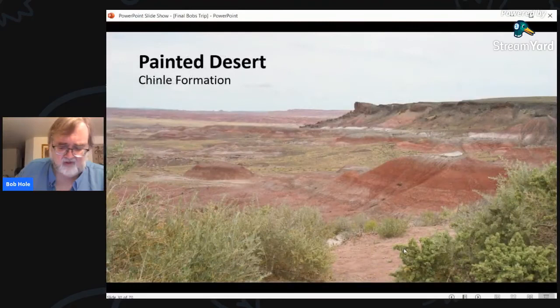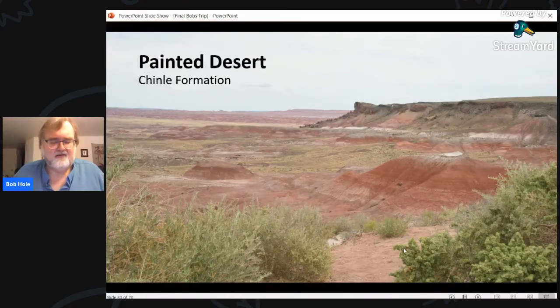The formation is also exposed, a different part of it, in the Painted Desert at the north end of the Petrified Wood National Park. This is also mostly badlands, and the Chinle Formation dates from the late Triassic, 230 to 210 million years old.